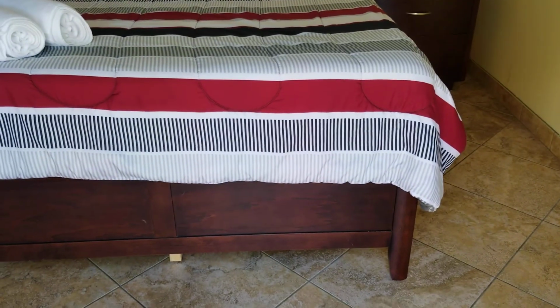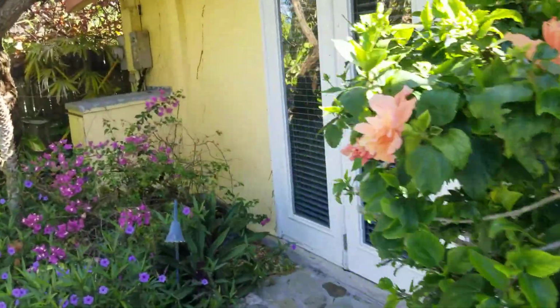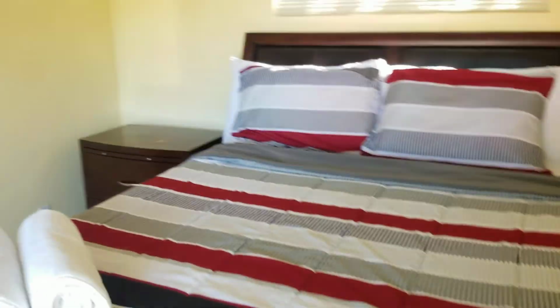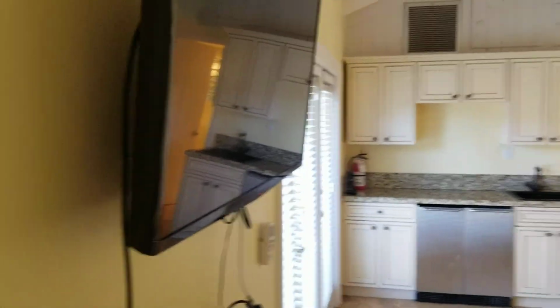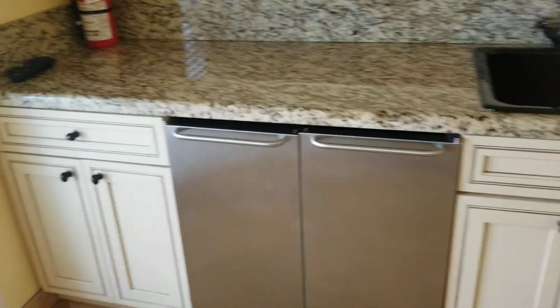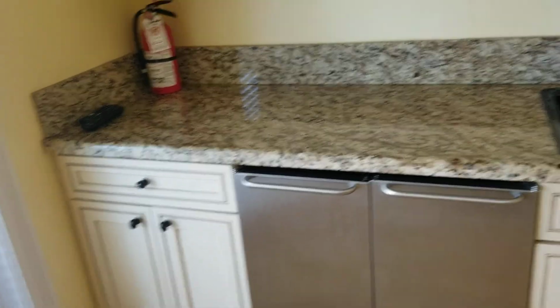So this is the in-law suite. So we have two entries. So we'll go now to the bedroom. They didn't put a TV here in the bedroom. They put one on the outside, and there is also a sitting area here, which they also did a bed, TV, small kitchen, no cooktop here or anything. We might just add one. We can take out the fridge, maybe put something on top if we want to.